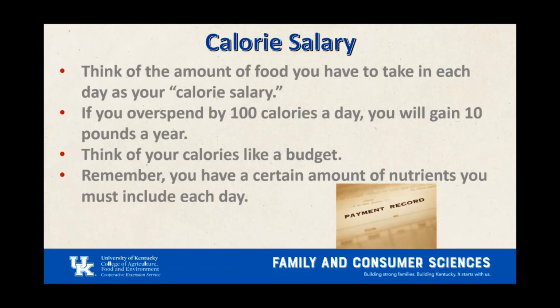Think of your calories like a budget. Remember, you have a certain amount of nutrients you must include every day. Food choices, as well as beverage choices, contribute to your calorie needs. You should plan to include the essential food items first, and the items needed to meet your nutrient needs. You can try to do this by choosing nutrient-dense foods.